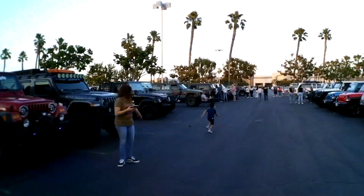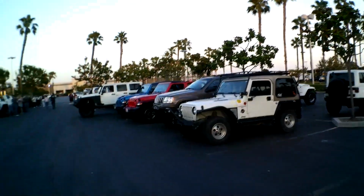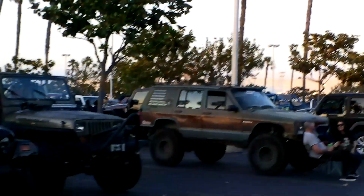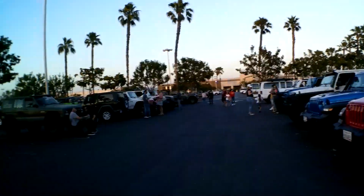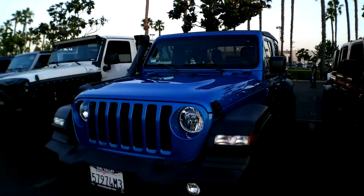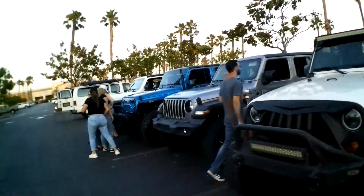Turn to black and white. No, that doesn't look good. This is dark. Look at those Jeeps over there. Yeah, see? Jeeps. Old Jeeps, new Jeeps. Mostly old Jeeps. Still some new Jeeps. Should do a picture of all the blue Jeeps only.